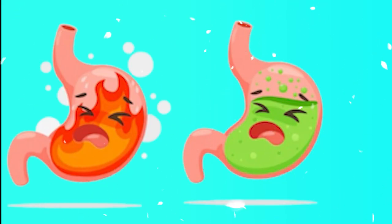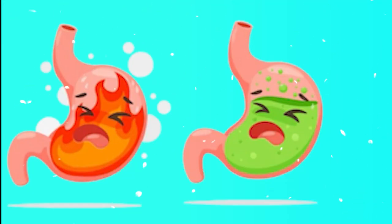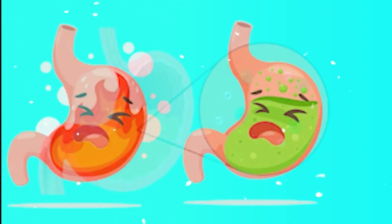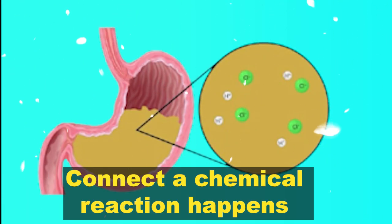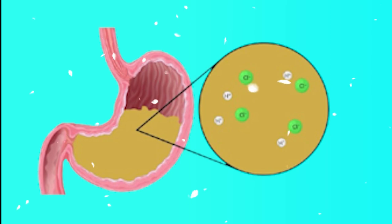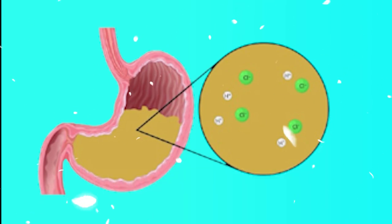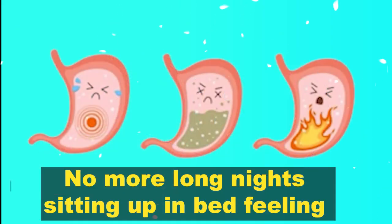This is where baking soda water can be a game changer. Baking soda, also known as sodium bicarbonate, has the unique ability to neutralize stomach acid. That means it can help put out the fire that causes heartburn. When you mix baking soda with water and drink it, you're creating an alkaline solution, and that alkaline solution works fast. It doesn't just mask the symptoms, it actually deals with the root cause by balancing out the acid in your stomach. This isn't some old myth or internet trick, it's backed by real science.